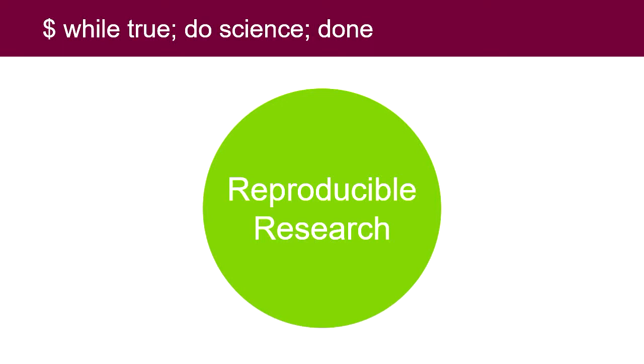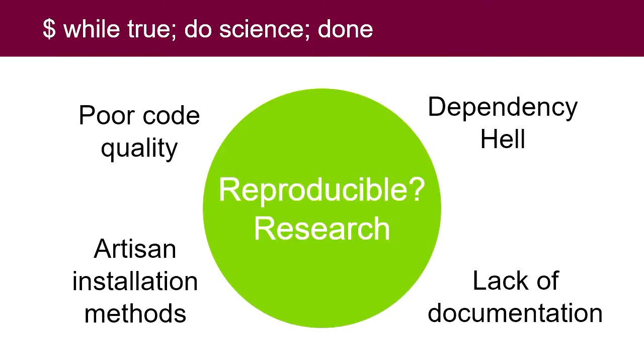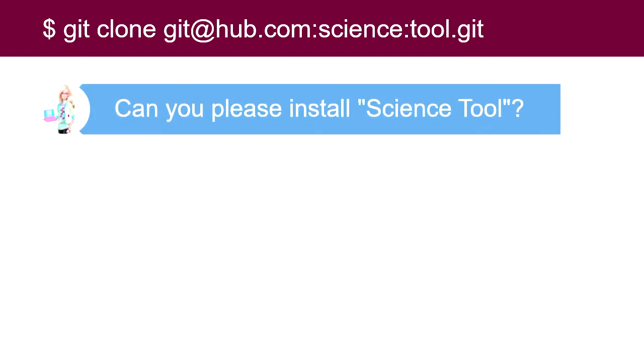And over the years, I came to realize that there are a number of obstacles to reproducible research from an IT perspective. These are some of them. Dependency hell in particular is a problem that predates all areas of IT, not just computational science. But some of the other obstacles are also specific, and you can see them really, really clearly for scientific software. Poor code quality or bespoke installation methods are quite common. And let me illustrate this with an example. I'll take you through a typical day of my work.